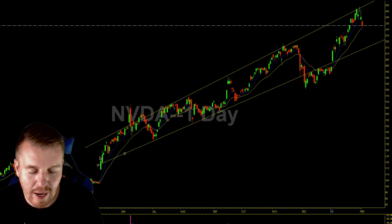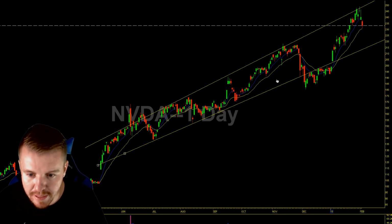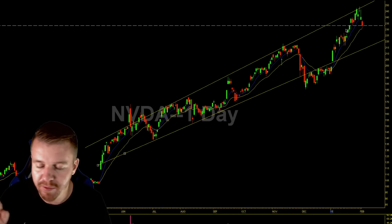One thing you need to think about right off the bat is when do you want to be buying long and when do you want to be selling short? If you're looking here at Nvidia, where do I want to buy? You see this wave. It's pretty much just wave all the way up here, following this trend higher.